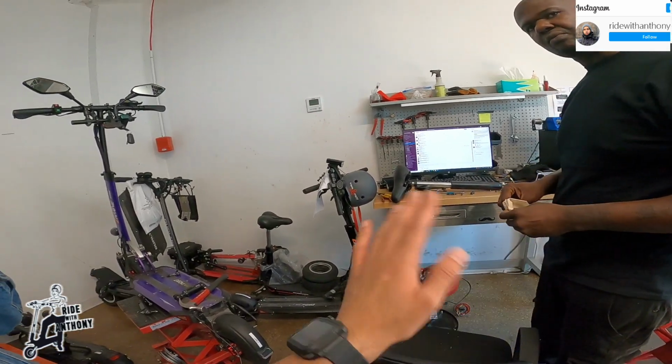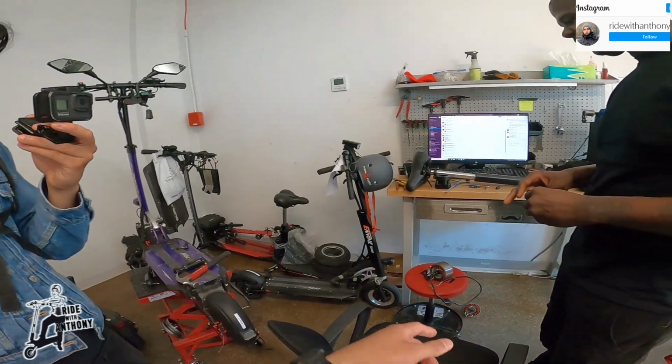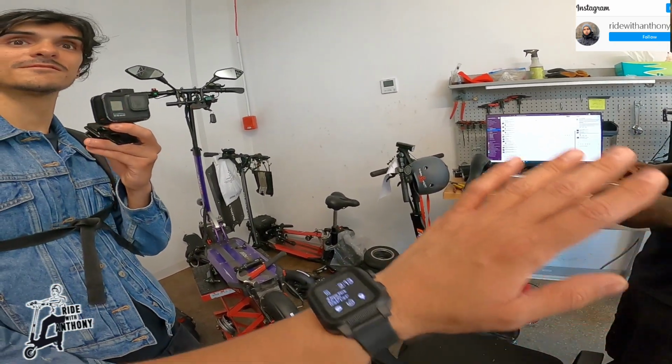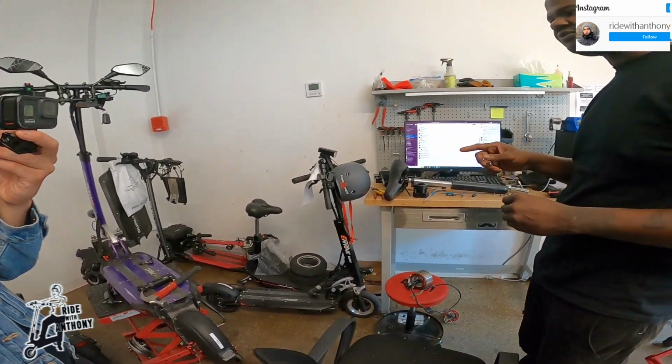I've seen those repairs and people just give up on them. But Mr. Hugh, he doesn't give up. He puts in the work, man. I never see nobody fix that. Everybody just says, just buy a new motor. Holy shit. Yeah, wow. That's what differentiates VoroMotors from everybody else.